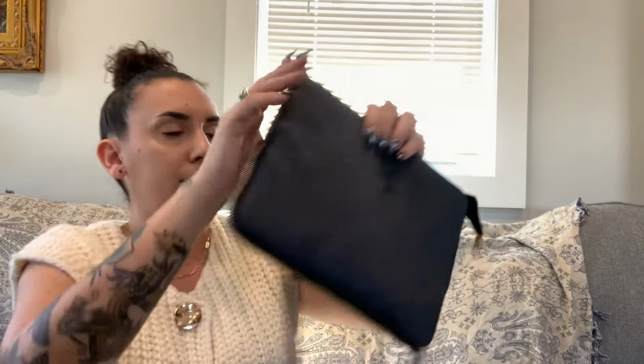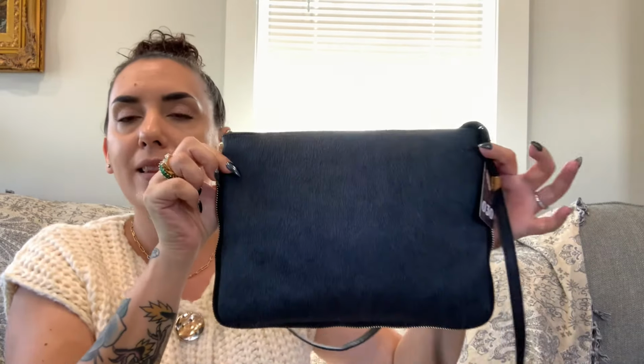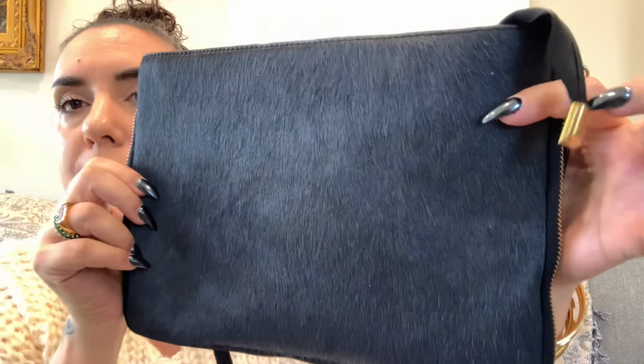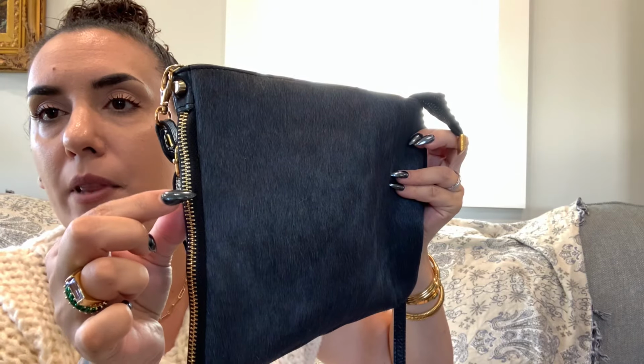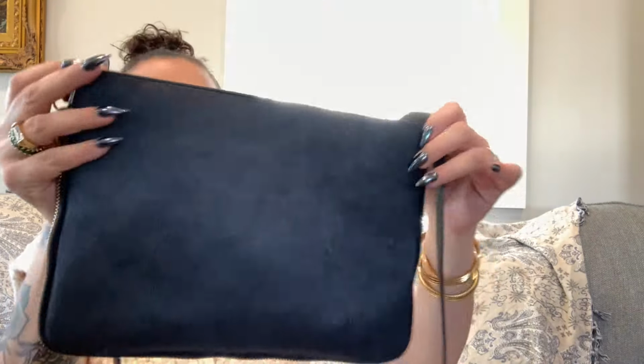All right, then we have this cool bag. This one is by Mark Labatt. It is a crossbody or shoulder, gold tone hardware. It is black leather with blue calf hair. So the bag is black leather. This front is calf hair and it's a dark blue. And it is beautiful. So you can see the color difference, black, blue. It has a gold tone zip around. It's just for looks, it does not function.